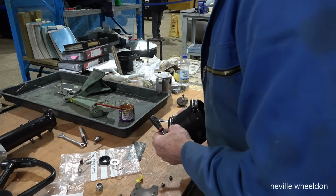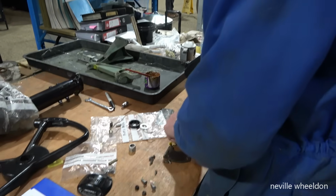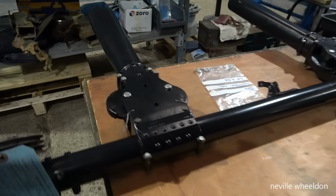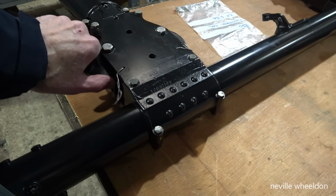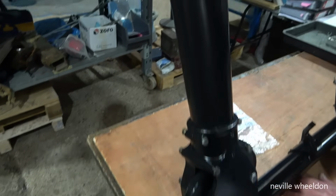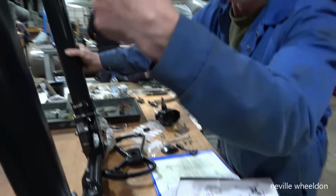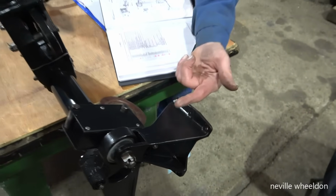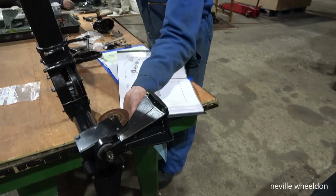So the cable comes in. Well, there's the pull, isn't it? Just there. So your cable comes, this just sits like this. This is the driver's side. That mounts it to the airframe. So the cables come in on these two pulleys here.